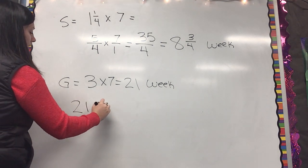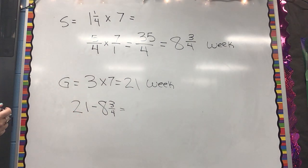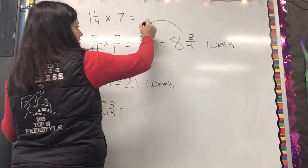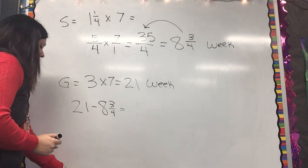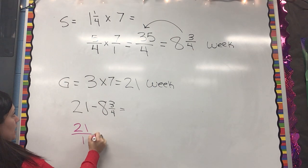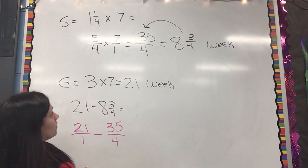21 minus 8 3/4. I need to turn this mixed number into an improper fraction. Now, do I need to do any work? Because we already did that work. What is this number as an improper fraction? 35/4. And how do I put 21 as a fraction? Put it over 1. So I have 21 over 1 minus, up here, 35 over 4.